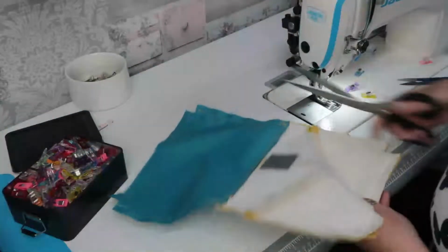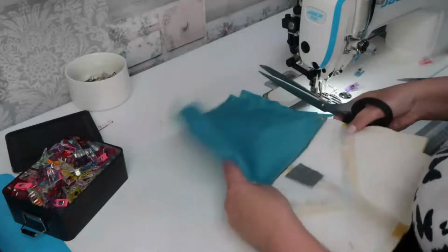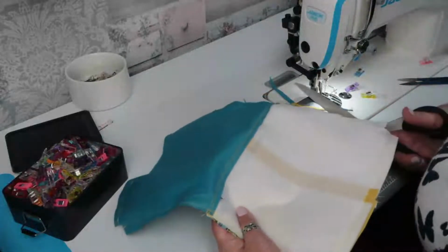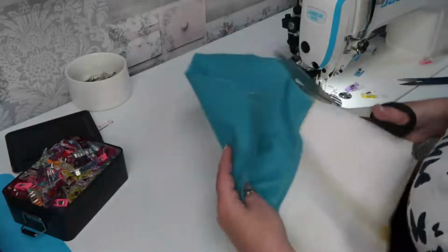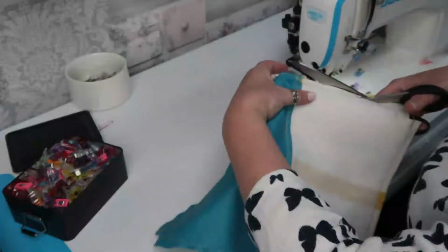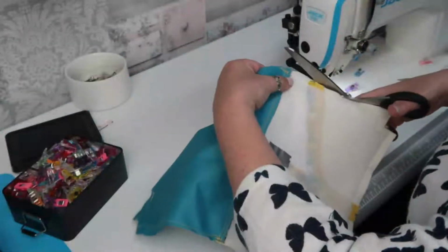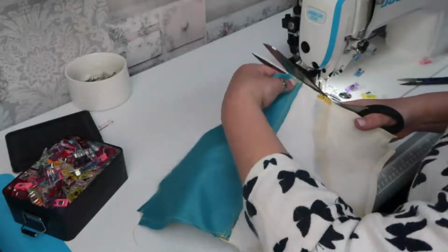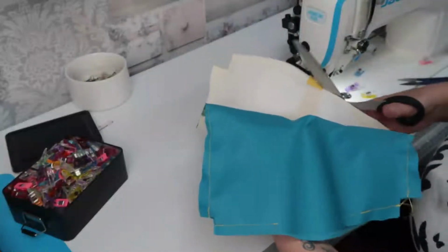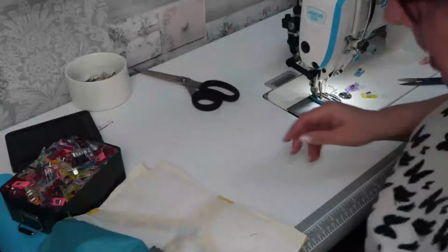I'm going to trim down this seam a little bit just before I box my corners, but I'm going to leave where I'm boxing. And what you want to do is really trim down to about half this seam, where you've got quite a bit of thickness, but not taking it too close, because you're going to risk reducing the strength of that seam, and you don't want it coming apart.